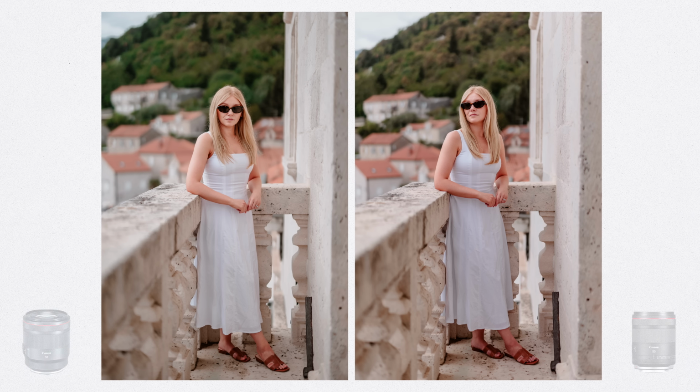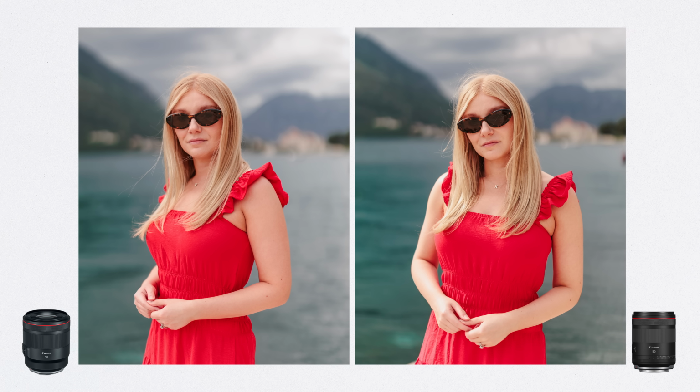But the main difference that I noticed overwhelmingly was just in the overall contrast between the two. The new 1.4 prime is much more contrasty straight out of camera, and images just look a little bit more crisp, whereas the 1.2 prime has a more soft, low contrast look, which really helps give it that dreamy look. And I also find that it naturally smooths the skin a little bit too.